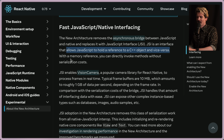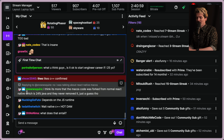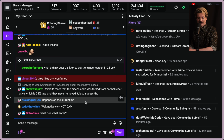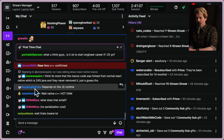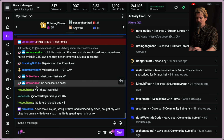This changes everything. As I say, with the memory reference, you can directly invoke methods without serialization costs. Nuts. So cool. Just like one of many dumb examples, the code for chat on Twitch chat, specifically for the colors, is significantly more complex than one would like to imagine. One of the important parts of the Twitch colors is that anyone can pick whatever color they want. The more important part is that in dark mode or light mode or whatever modes you're using, the contrast is high enough for the names to be readable.